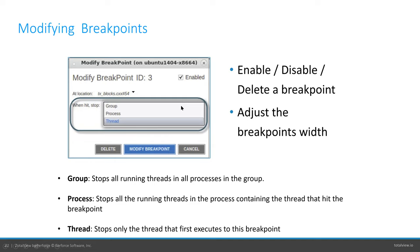You can modify breakpoints. So if you right click on a breakpoint, you can enable, disable, or delete the breakpoint. And you can also adjust the breakpoint's width. So you can change it from group, which is all the running threads in all the processes in the group. You can change it to the process, which is just the running threads in the process that contains the thread that hit the breakpoint. Or you can choose an individual thread. So this is the first thread that executes to this breakpoint. So when you set your breakpoints, you've got, again, very fine-grained control over whether it's group, process, or thread that you'll stop when a thread hits the breakpoint.